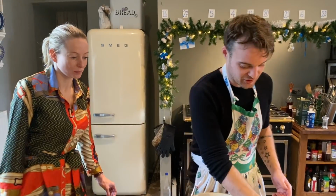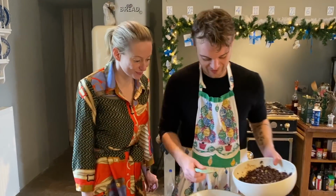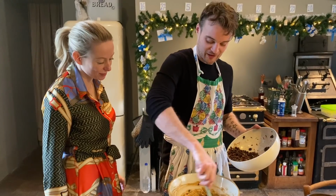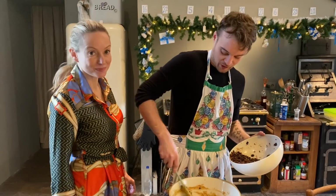So it says now to gently fold in the dried fruit. Well, it's not dried anymore. It's got so much booze in it. We're going to add the fruit gradually. We don't want to put it all in one go.